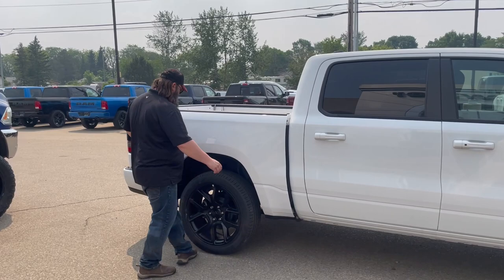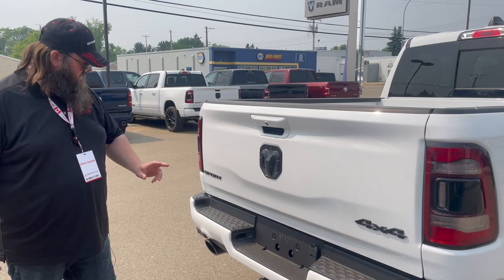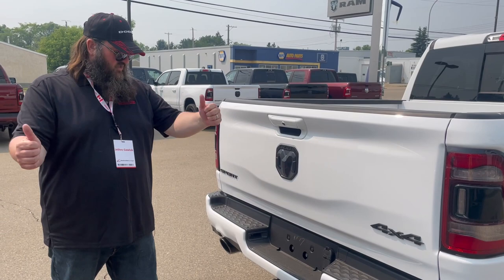Move around here, color keyed bumpers. Trailering package with a 4- and 7-way hookup. Blacked out symbols, dual tip chrome exhaust. Backup camera as well, and a backsliding mirror window on the back, which is super nice. We'll go jump inside this vehicle. I'm not too sure what options are in there. We'll learn this together, and then we're all done.